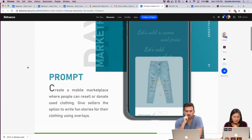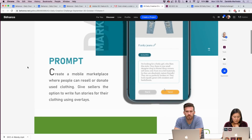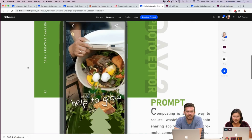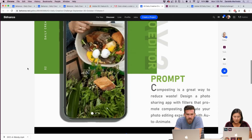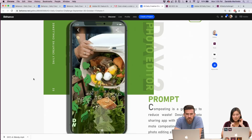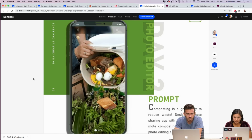So they have the prompt here. This is for creating a mobile marketplace where people can resell or donate used clothes. Like upcycling, sort of. There you go. Nice. So is that almost like a filter you can add? That's cool. It's almost like a sticker, like an Instagram or Snapchat sticker that you could add in once you take a photo. Oh yeah. So you're swiping through different filters.